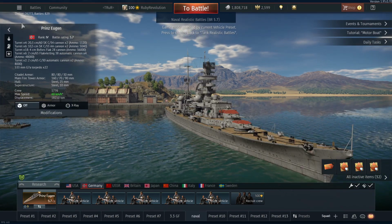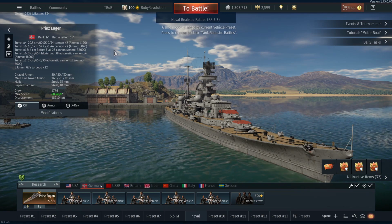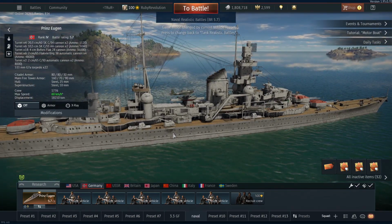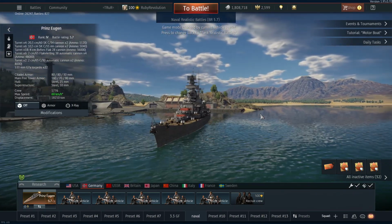In terms of secondaries, it's absolutely fantastic as well. Lots of 10.5cm guns, 40mm Bofors, and 20mm guns, as well as torpedoes to top it all off, although for the most part we're not really going to be using those unless we get into close quarters, which doesn't really happen that often in War Thunder naval forces.